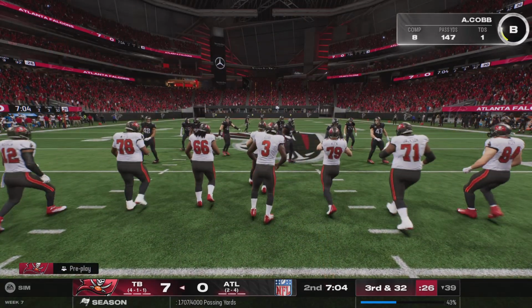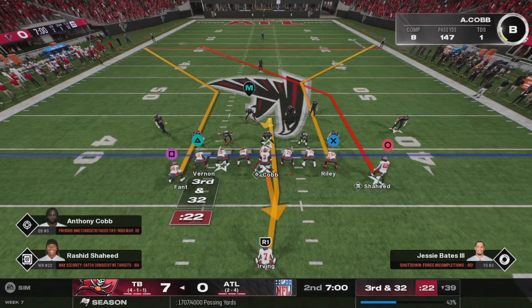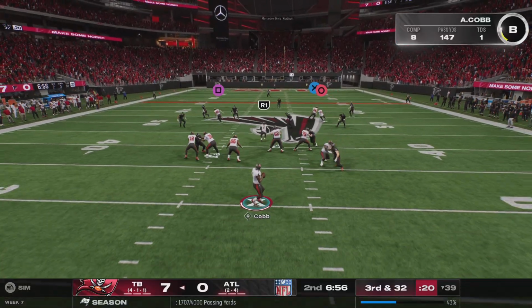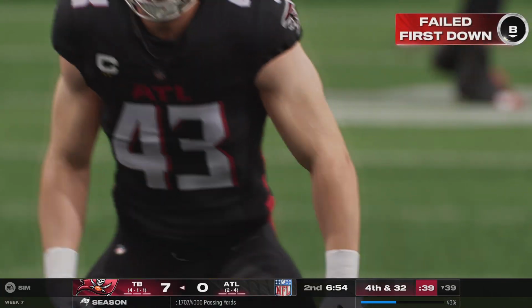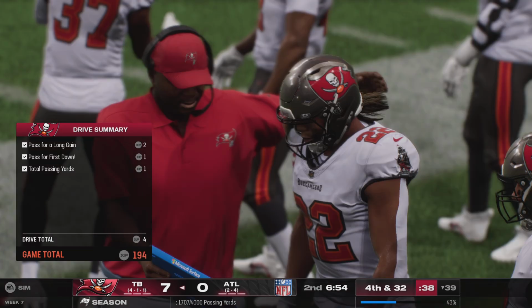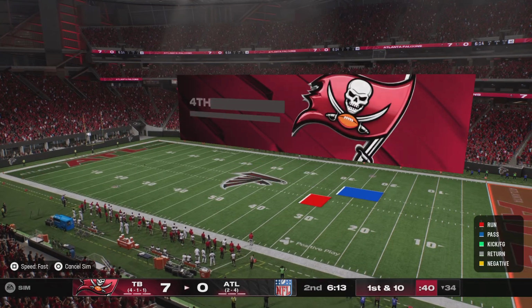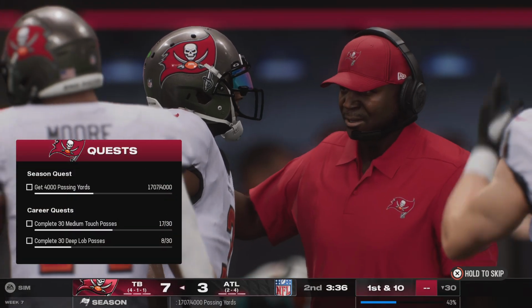Sometimes you just have to know when the play is over and live to play another down. He has pressure coming right at him. And instead of just throwing the ball away, he tries to escape, he tries to get creative, and he ends up losing a lot more yards than he should. The Bucs offense and their quarterback.